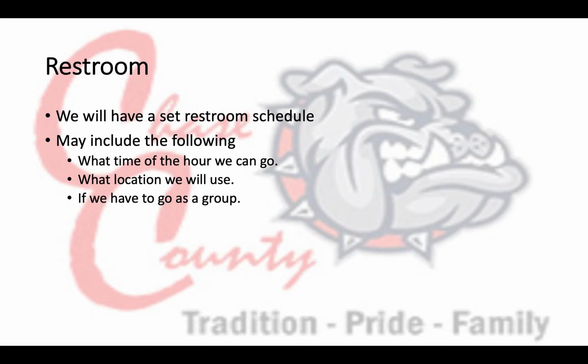The restrooms are kind of an interesting thing this year. We will have a set restroom schedule. I believe this is even in the green. The schedule varies, so it may include all of the above, some of the above. It won't include none of the above. But what time of the hour is our assigned time. Like my classes will use it the first 10 minutes of the hour. That could be an example. Then there's the location we use, which of the restrooms are our class ones. We're going to go as a group so that we travel to and from together, and that's mostly so that we can schedule cleaning in between the use of the restroom.